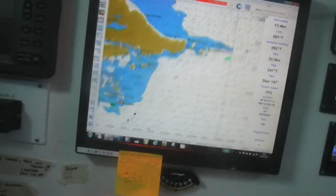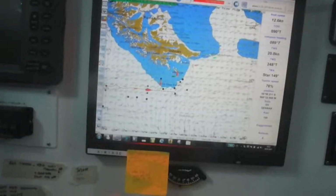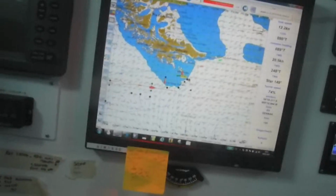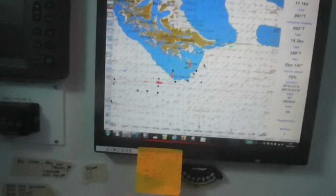So that's the plan, and we're almost there, got 6 hours to go. This is our 6-hour line, and we'll head up in that direction. So a little bit of an explanation of why we're choosing this route.